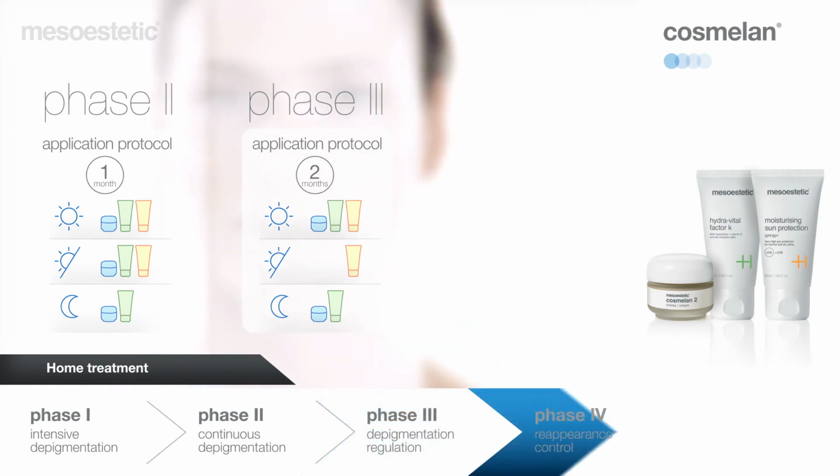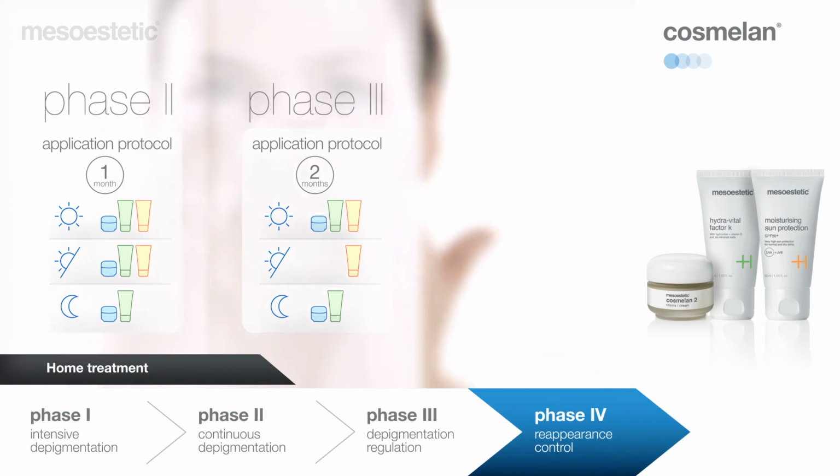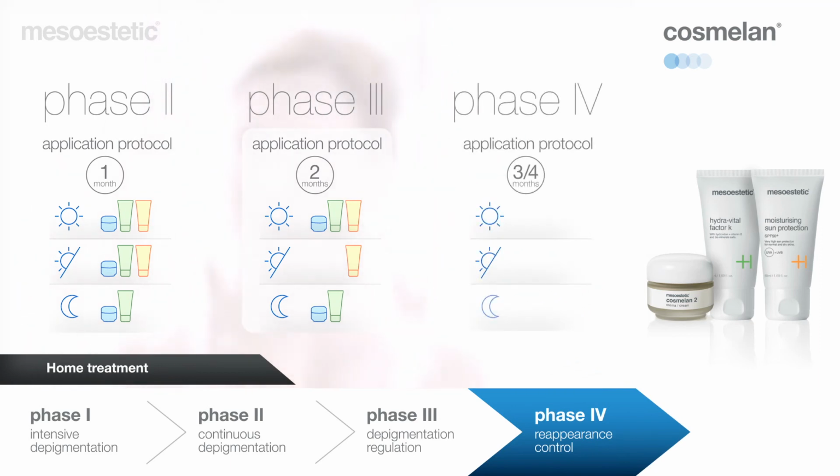The fourth phase of the method is necessary to prevent the reappearance of existing blemishes and the appearance of new blemishes. It involves applying Cosmelan 2 and Hydra Vital Factor K only at night and moisturizing sun protection in the morning and at midday.